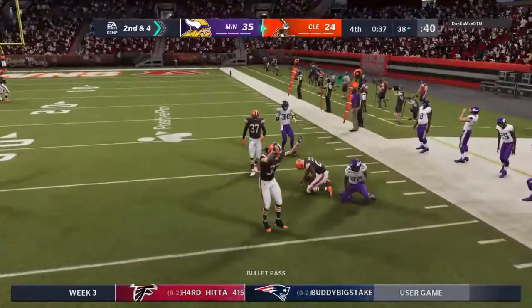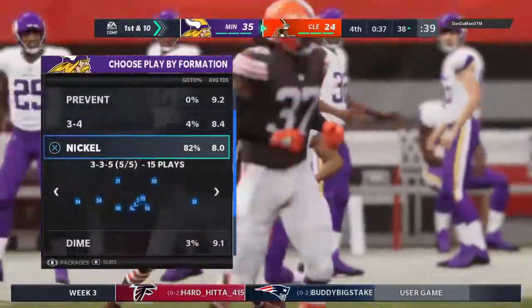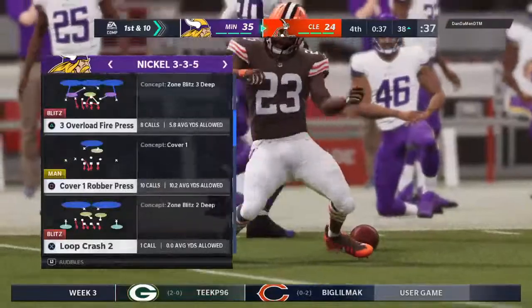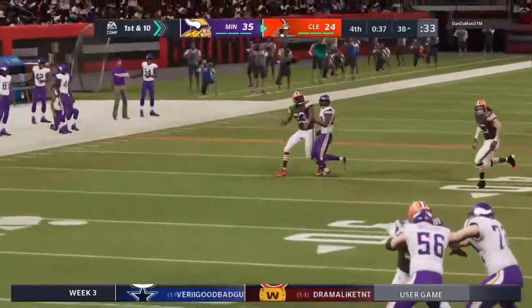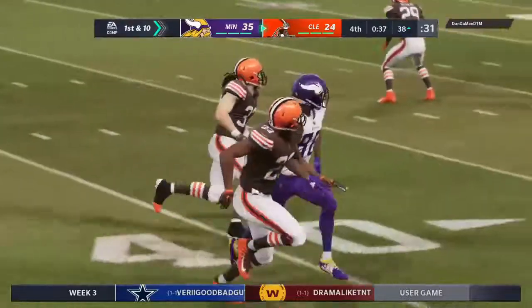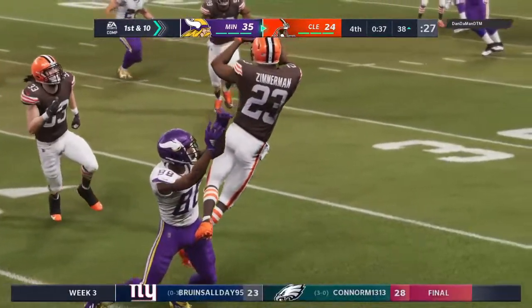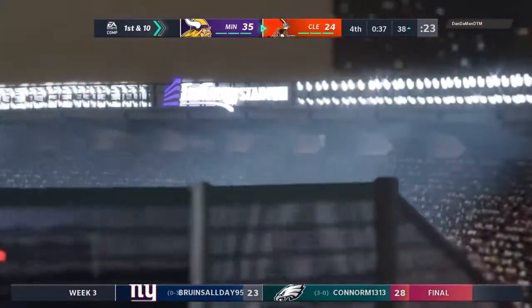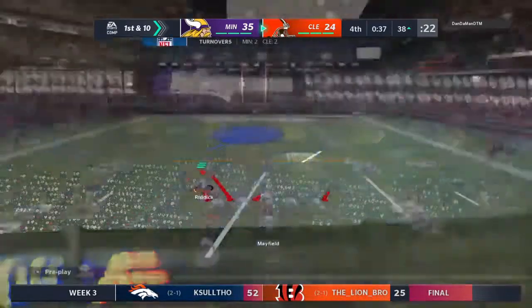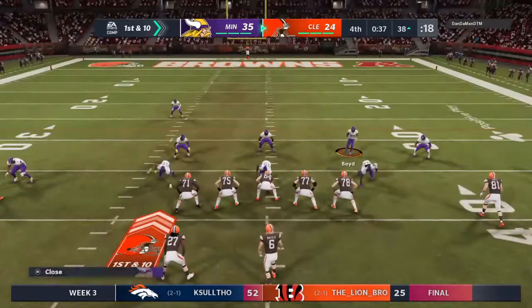Intercepted. Maybe the turning point they need. Picked off at the 38. And they have possession at the 38-yard line. 1st and 10 at the 38-yard line. So here's a 1st and 10 at the 38. We got 3.